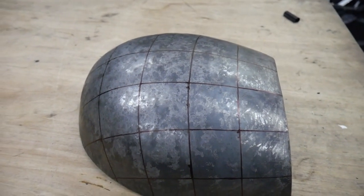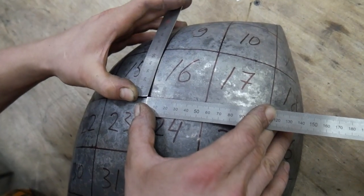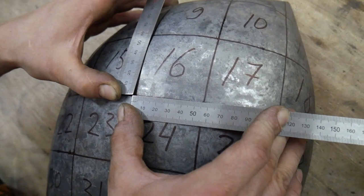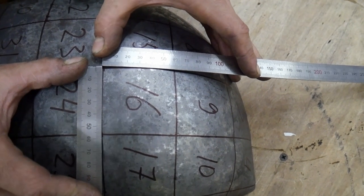This is how the half of the helmet looks like. For our experiment, it is sufficient. As you can see, this square with number 16 on it is no longer a square. It has sides of 6 and 5.7 cm long now.